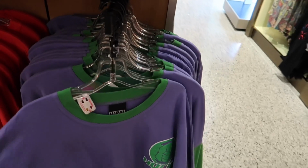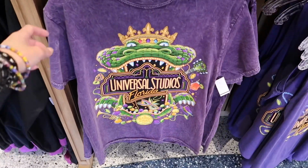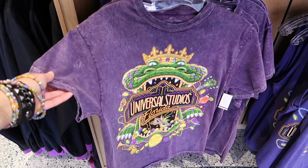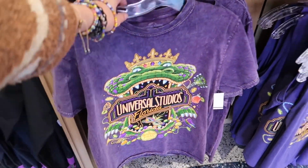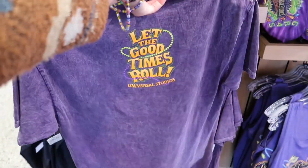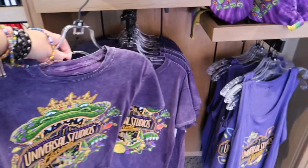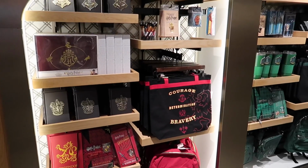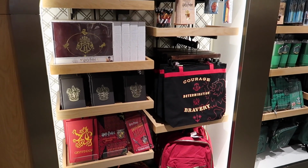Very controversial topic. If I actually cared about Mardi Gras, sorry, hot take, but Mardi Gras is not really my jam. But this shirt is still pretty darn cool. So, yep, they've got your merch here. They've got your Mardi Gras merch. I'm not going to belabor this moment too much. There's a lot of merchandise in here.